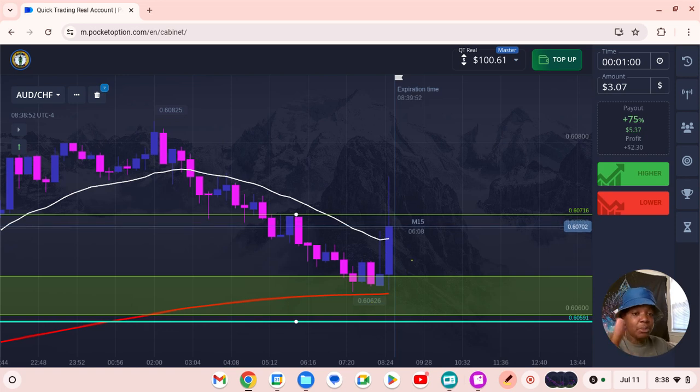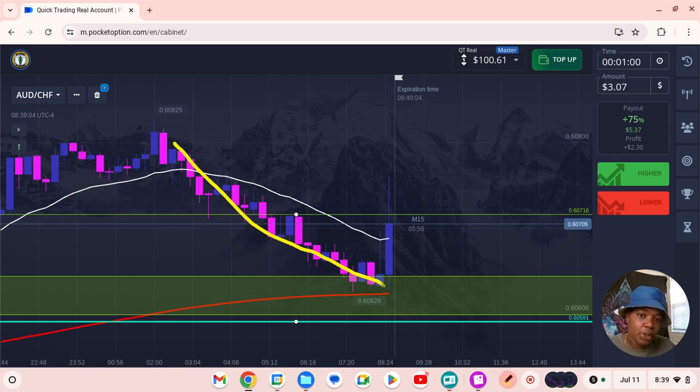Now this could be a second entry or it could be an indication. I'm still trying to see what the name is. But based on what I generally know, this was a trend break right here. That was a trend break. And with that being said, even with the trend break, we still wanted to continue our trade.